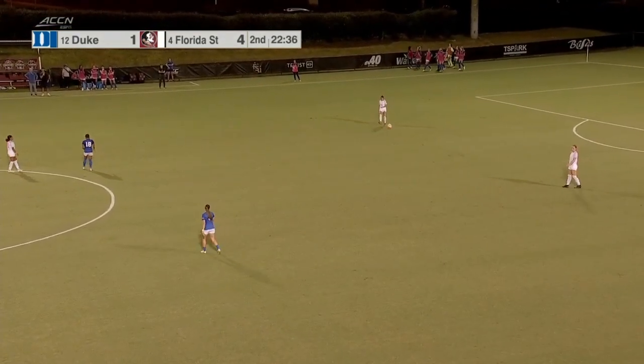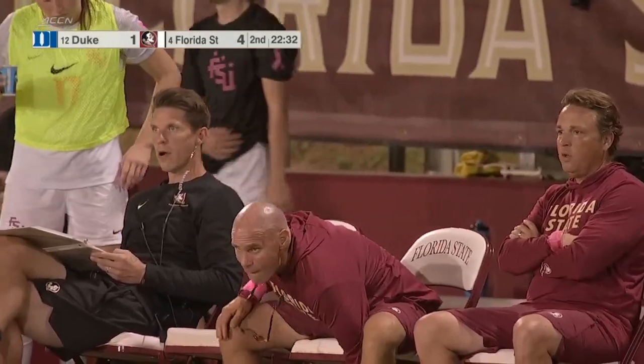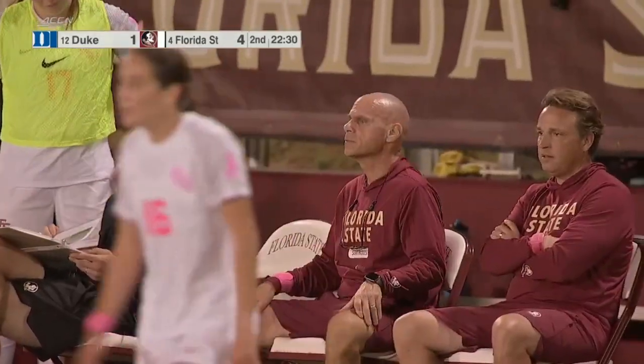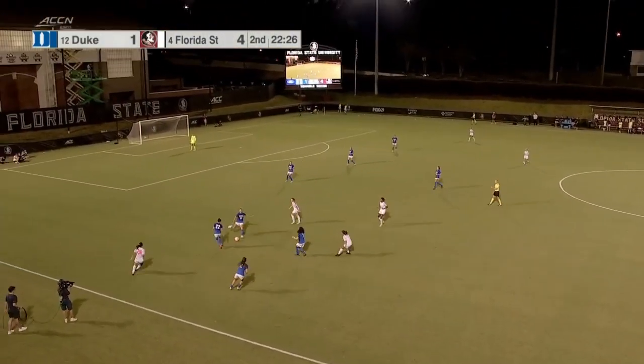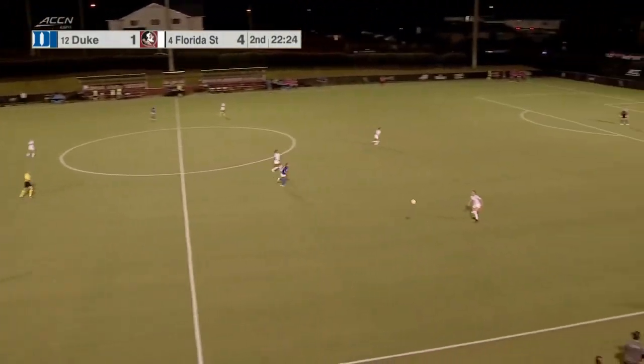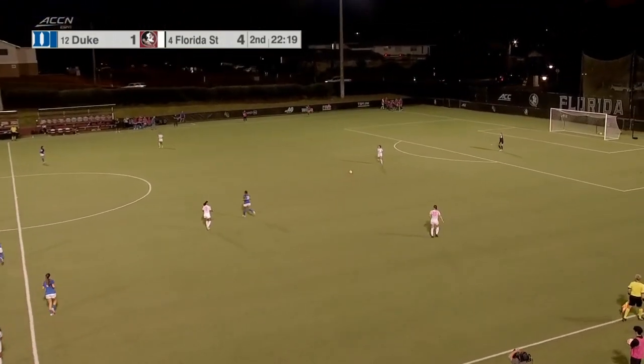And having picked up that big win on the road at second-ranked Virginia, yes, they had the loss at Notre Dame, but now we're seeing the response. This is going to be a stretch that Florida State will be really proud of moving forward. And they're doing this with a fairly thin roster in terms of not a lot of depth.